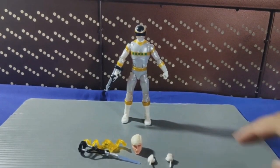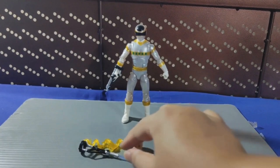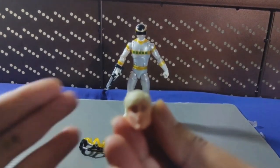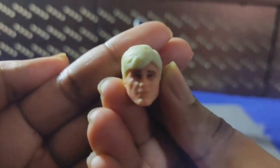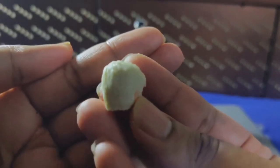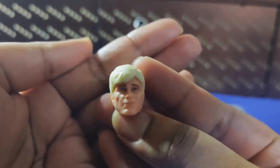First up, let's unbox the In Space Silver Ranger. The figure features an impressive level of detail, with a smooth finish on the suit and an accurate helmet sculpt. The In Space Silver Ranger, also known as Jane, is a courageous and charismatic member of the Power Rangers In Space team, always ready to protect the universe from evil forces.